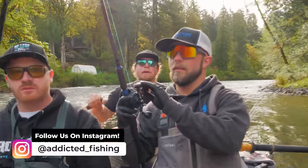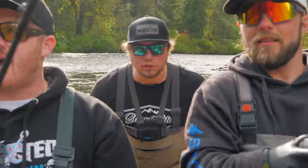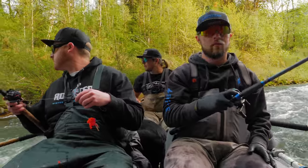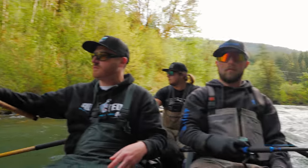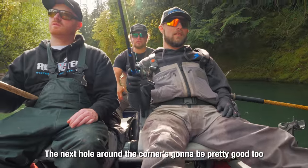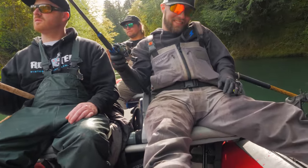Springer Alley. We're coming up on Springer Alley, ladies and gentlemen. The shirts are off, the guns are out, the bobbers are down. Oh, that was looking fishy. Springer Alley. Go ahead. This hole and this next tail out, this could be really good. Fishy. So the next hole around the corner is gonna be pretty good too. What do you say about this one?